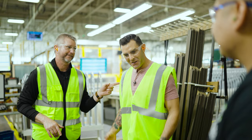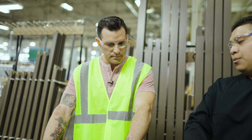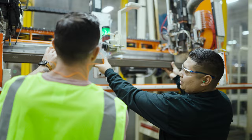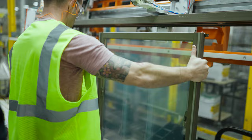This is the head and sill of the frame, which will be the top and the bottom part of it. And then we'll put the side jambs, the left side and right side. And we'll put the sash on. And then the machine will put it together. So now we actually have the glass piece.